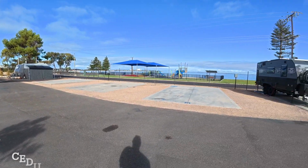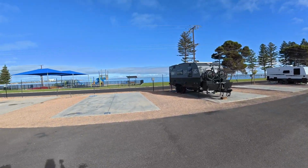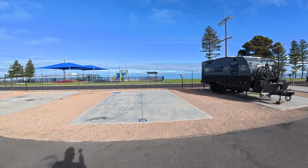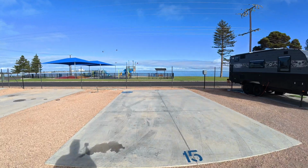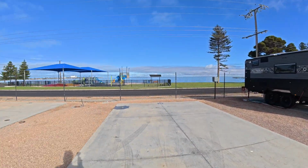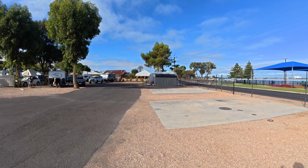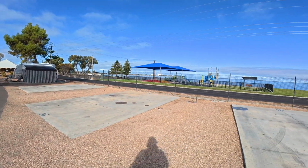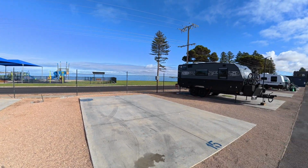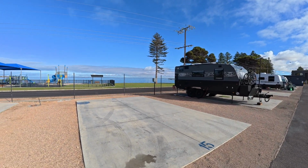So the Ceduna foreshore caravan park, as you can see, the last few days we've lost quite a few people, but then every night it's filled up. It's obviously the start or the end of the Nullarbor, depending on which way you're coming. And a lot of people seem to just stop here for a couple of days, get their bearings, get their supplies and head off in either direction.